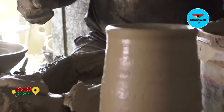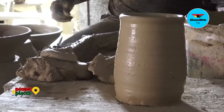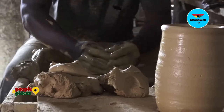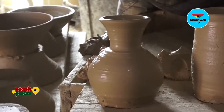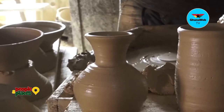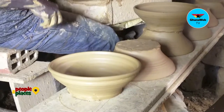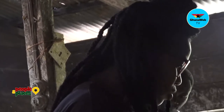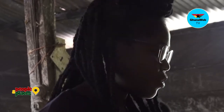It makes it look so easy, but I'm not sure I can do this with the potter's wheel. Mr. Osei has just created three artifacts, a bowl, a cup, and a vase, a flower vase. So, like he said, it takes a lot of experience, and you can learn this if you want to, but you would have to put in some commitment to be able to do that.